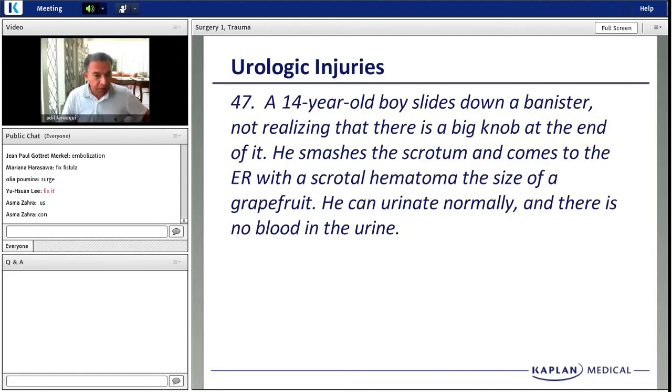He can urinate normally and there is no blood in the urine. Well, that's why, when we all slid down banisters as children, we always had our buttocks take the brunt of the attack. We don't slide down facing downwards so that you smush your balls, and that's not the right thing to do. But this 14-year-old did not have any sense and decided to go the opposite way and finally got himself into big trouble. So now he has arrived in the emergency room with a huge scrotal hematoma.